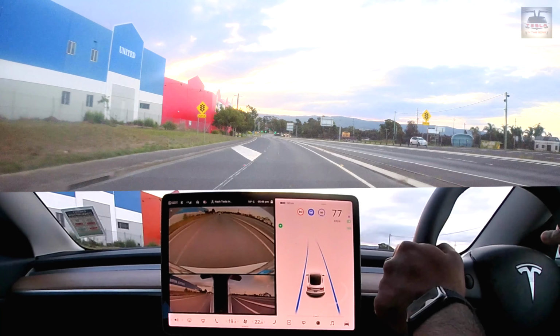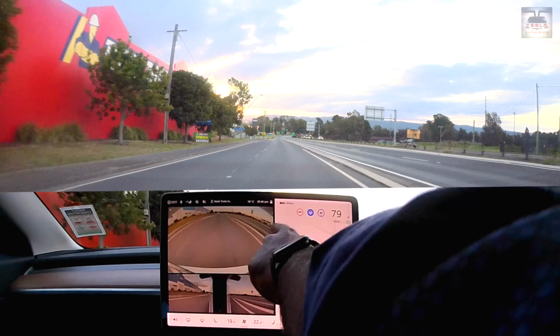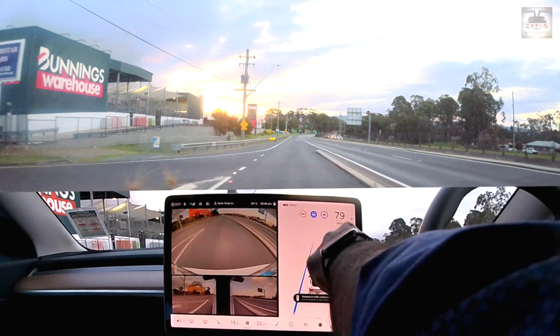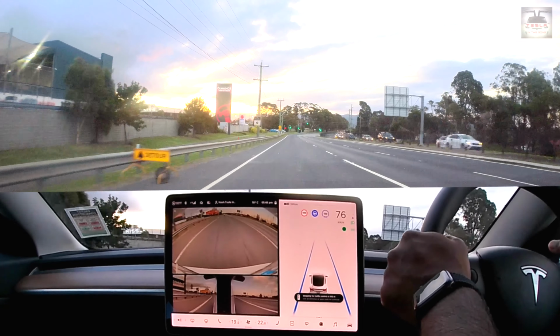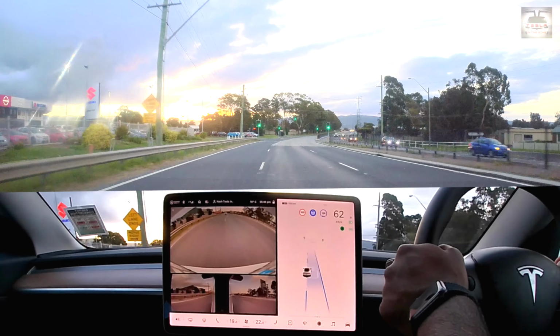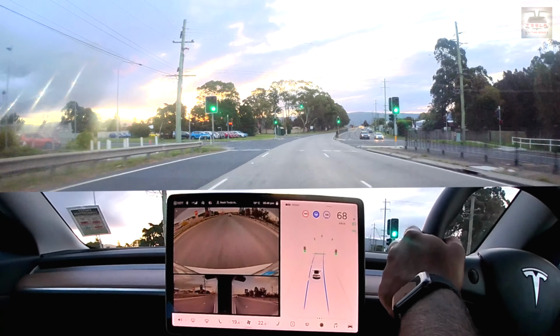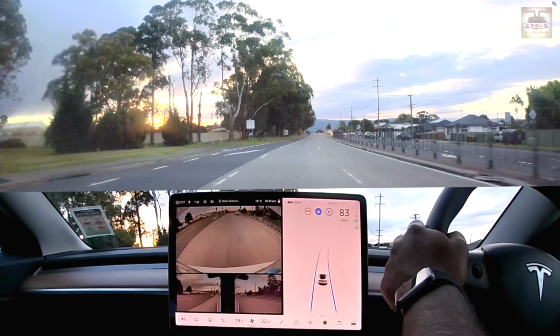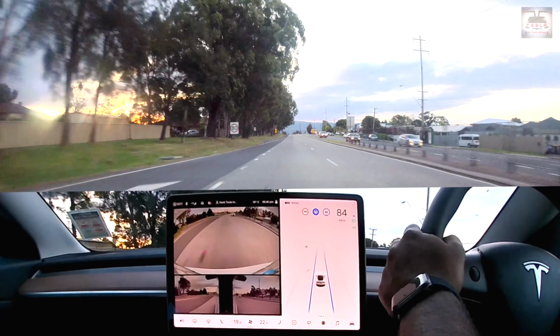Tesla has to solve this as soon as possible. Again, this one should be solved as well because we're going onto the on-ramp. The indicator that should be on is the right indicator and not the left indicator that the car decided to turn on. This is an 80 kilometers an hour road as well, so that needs to be applied too.